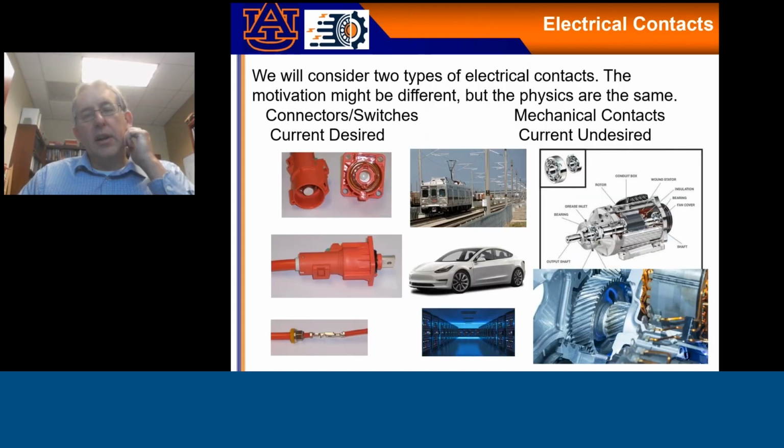All right, so I'm going to talk about electrical tribology today. I'm breaking this up into two areas, but the physics and the mechanics are the same. You can look at electrical connectors, which is how I got into this area originally. These are contacts that are designed to transmit electricity on purpose, right? So we use connectors in vehicles, trains, in many different places. That's on the left on this slide here.